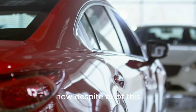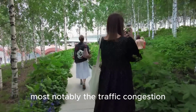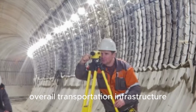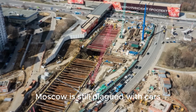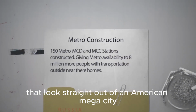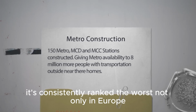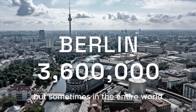Now, despite all of this, Moscow still has quite a few problems, most notably the traffic congestion. Despite having an incredible metro and overall transportation infrastructure, Moscow is still plagued with cars and those 10-lane highways such as the M11 that look straight out of an American megacity. Looking at studies online, it's consistently ranked the worst, not only in Europe but sometimes in the entire world.